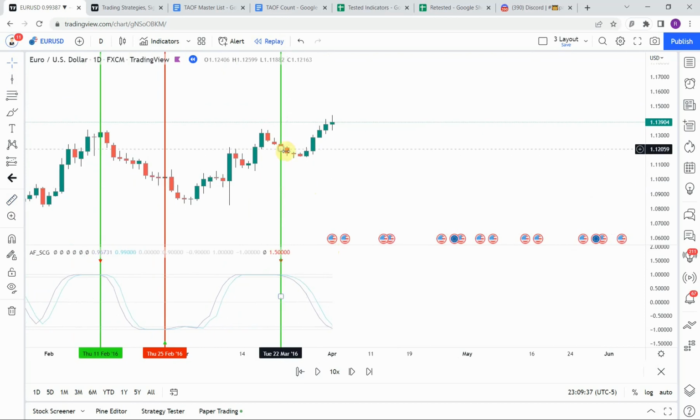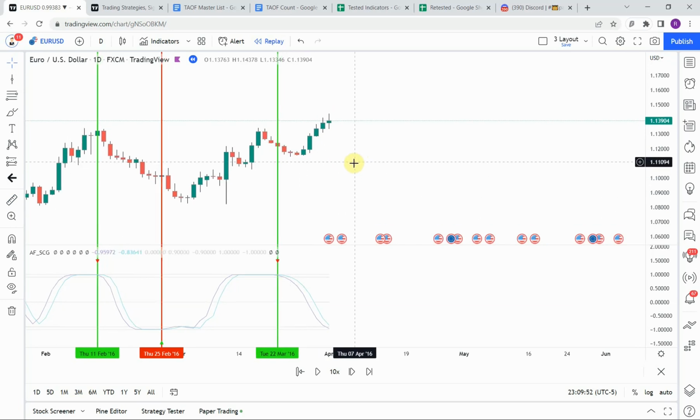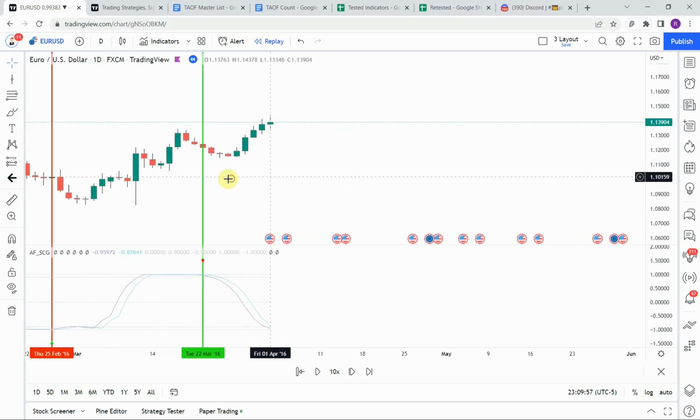All right, pick up a short right here on this one. We get a little bit of a push to the downside. That is enough to come down and get us to our take profit. Just barely hits our take profit before it then kind of curls up and starts to make that really heavy move to the upside there. But again, we did get our take profit out of that particular one. So let's go ahead and continue on.